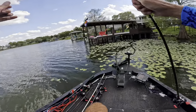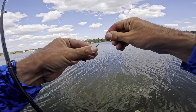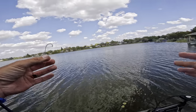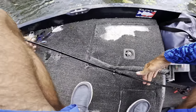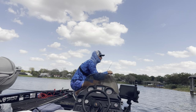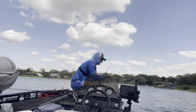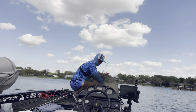I threw around here, but I think I threw with a swim jig around here. It just goes to show you, you can run areas with moving baits and they can still be there just because they didn't bite your bait. I know you're looking for active fish, but you can miss a halfway decent area possibly by just running through there and assuming they're not there.